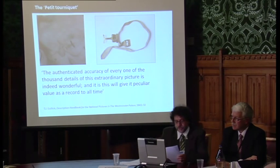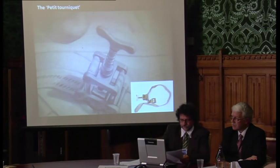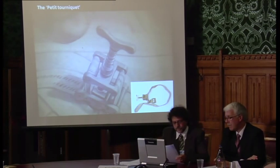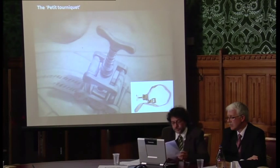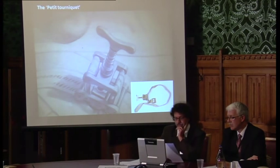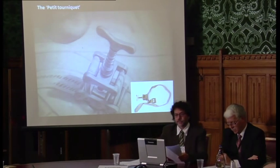Here I also give you an example of an authentic Petit tourniquet. Albeit mounted in the wrong position in the cartoon, the surgical apparatus is drawn in incredible detail. The correct position on the arm in the final painting was most probably undertaken on the advice of Maclise's own brother, Joseph, a surgeon, who was apparently also an excellent draftsman.